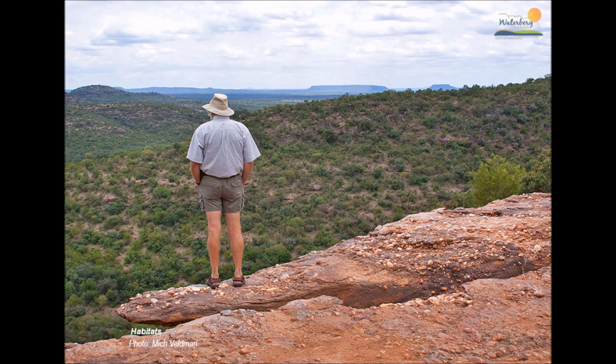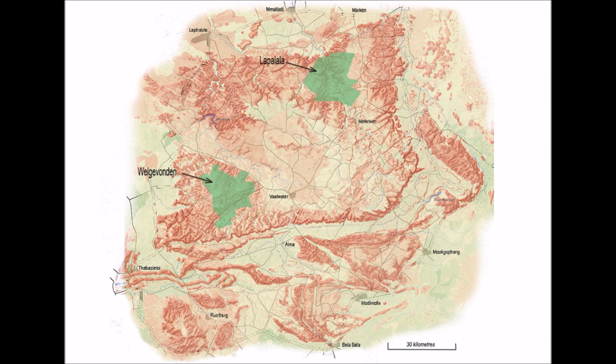So there's no single property in the Waterberg that covers all these habitats. So there's no single property where you're likely to see all of these 350 species in summer, not even in the largest reserves. Velgevonden, for example, the bird list, which has been built up over many years, has 307 species, and Lapalala has 262. And as you'd expect, the smaller the property, the fewer the species you're likely to encounter.